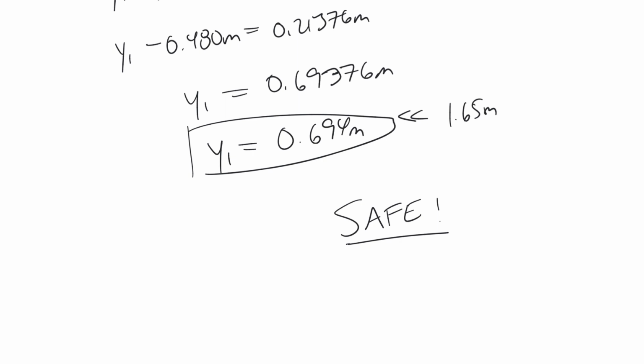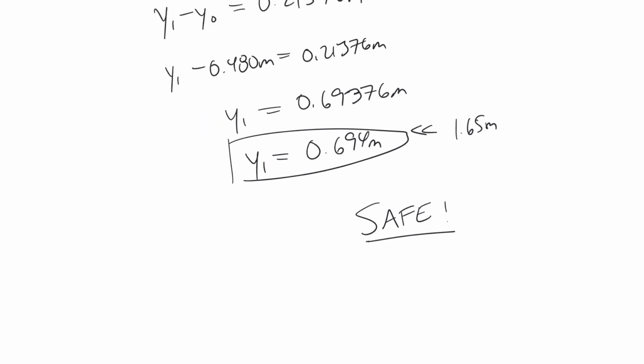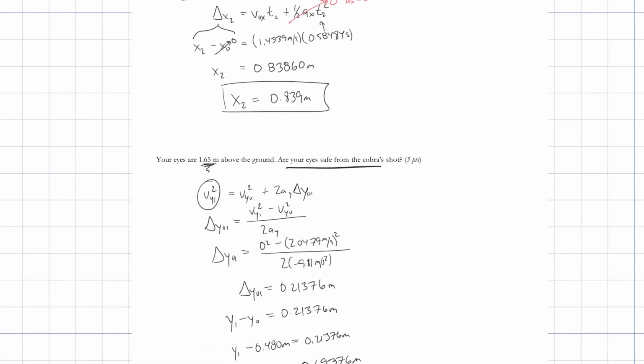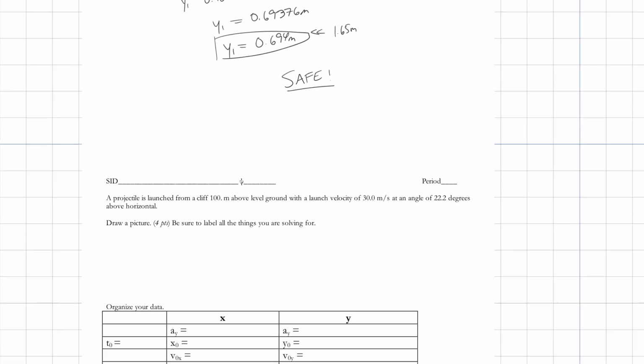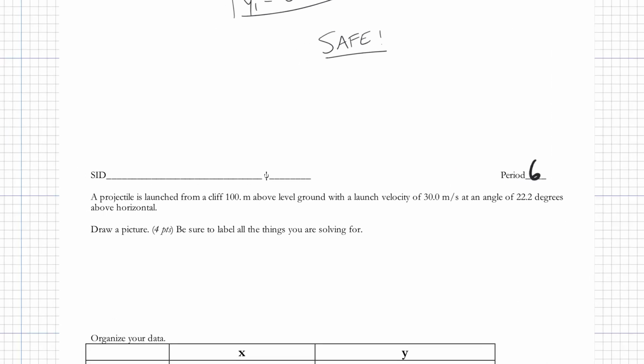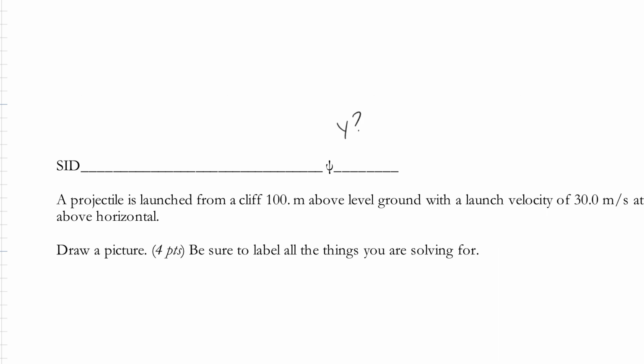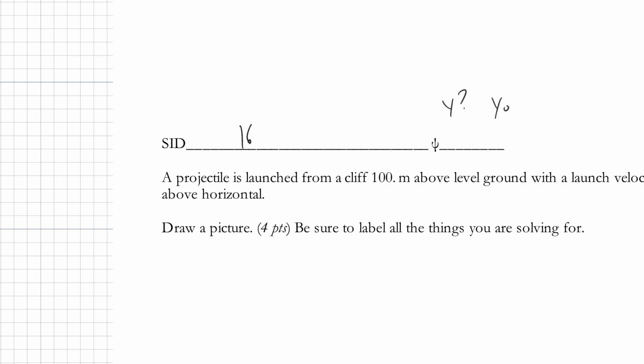Okay, so that's test 1. I would imagine nothing too shocking. Okay, let's go down to test 2. This one, it appears, was taken by slot 6. The bonus for that one was y, and the answer was y naught. So we will do this as a key.